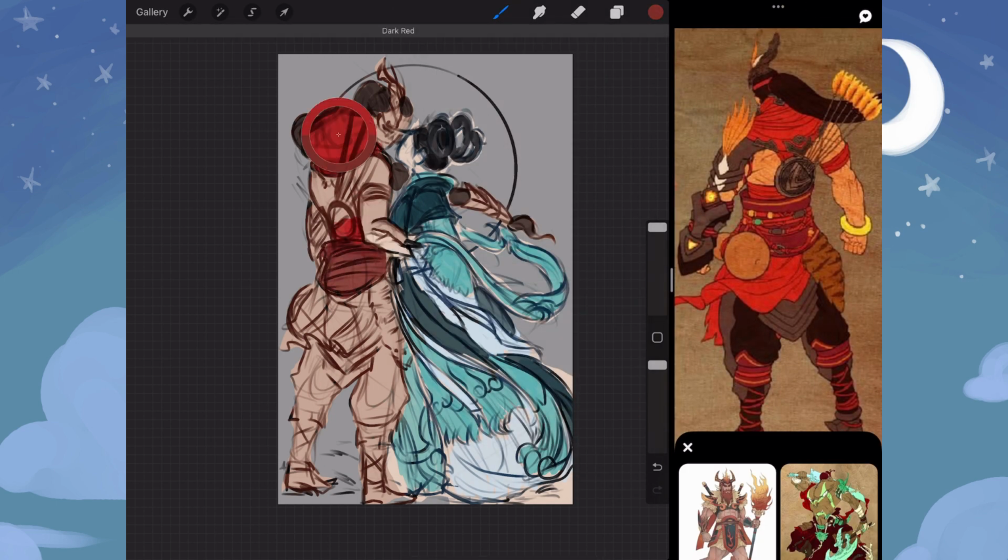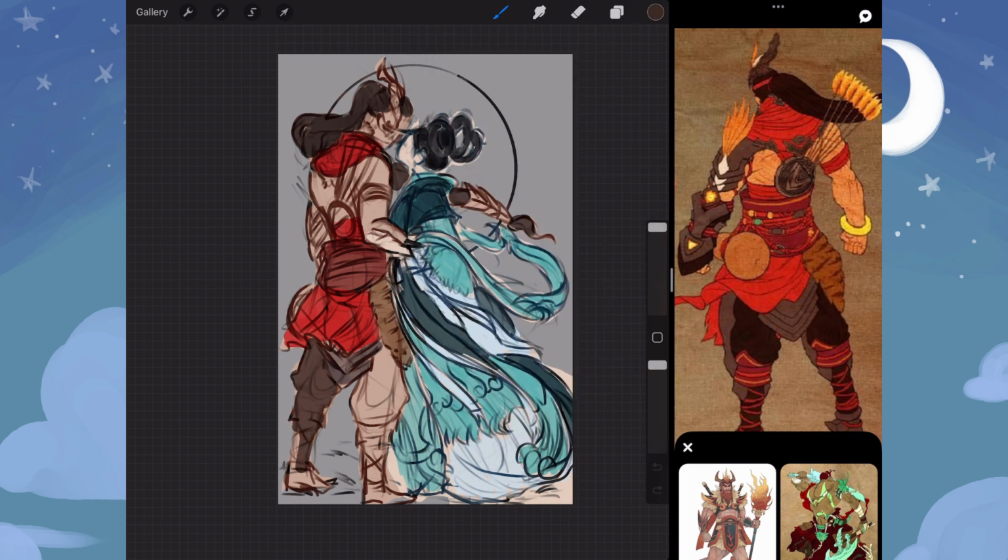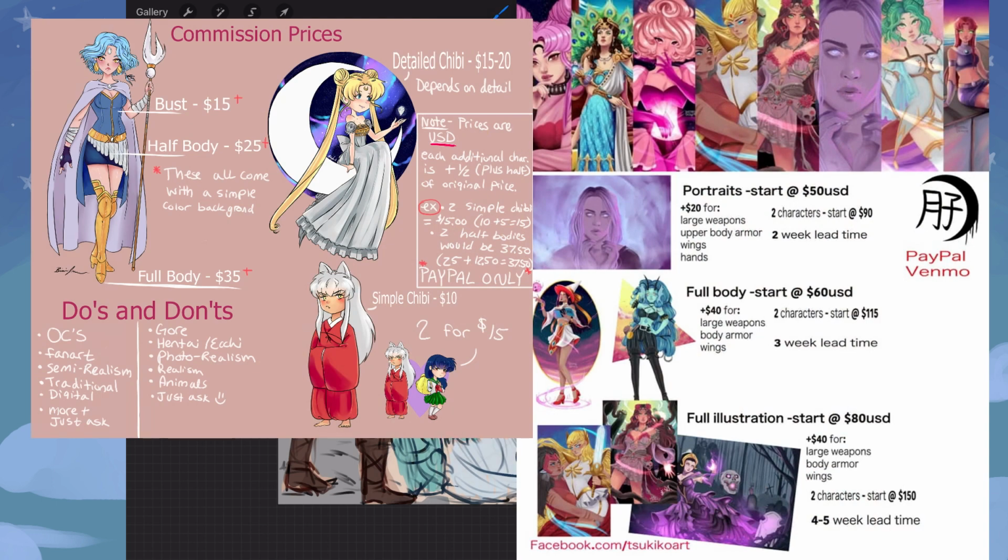Once you figure out pricing, you'll want to set up a nice commission sheet. Now mine always look like hot dog water, but these examples are my old commission sheets. I'll be making a new one very soon. As you can see, these set up your commission information in one convenient sheet for your client.